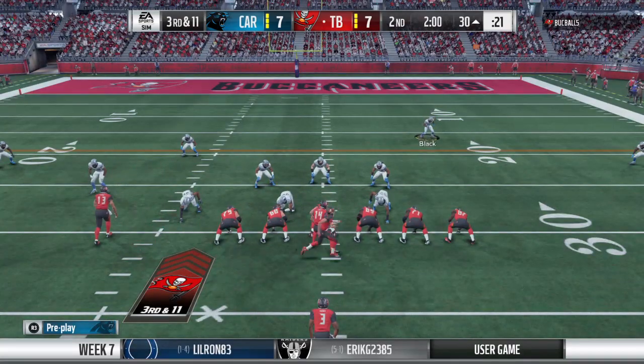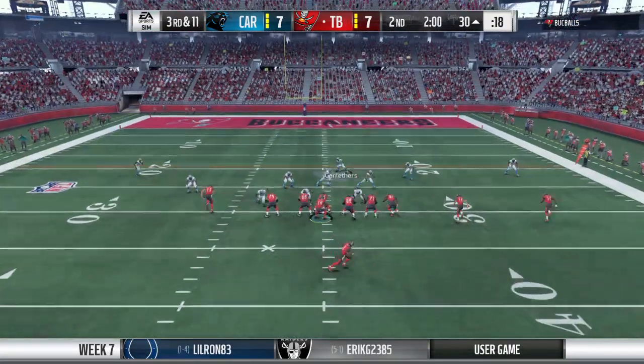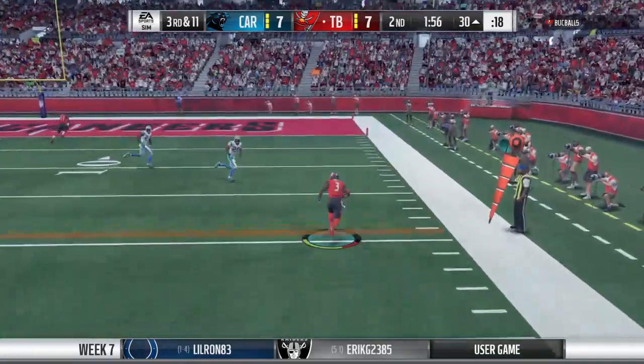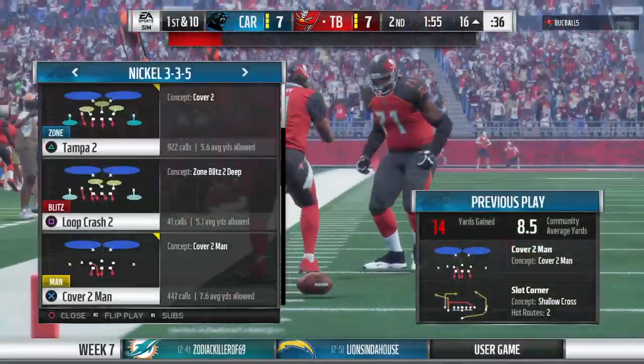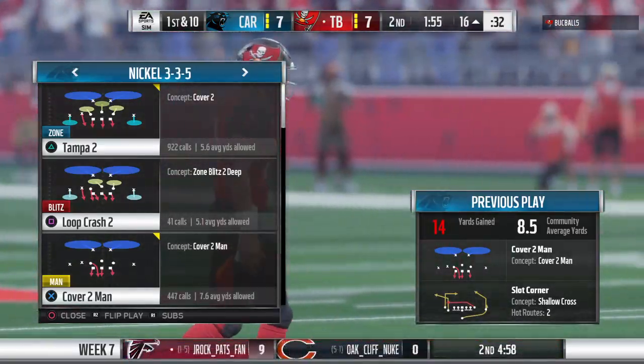Humphreys goes in motion. Back to throw is Evans. To throw on 3rd down. Finding his safety valve here. That's complete. And he's going to be out of bounds down inside the 20. And they'll get 14 yards out of it and a fresh set of downs.